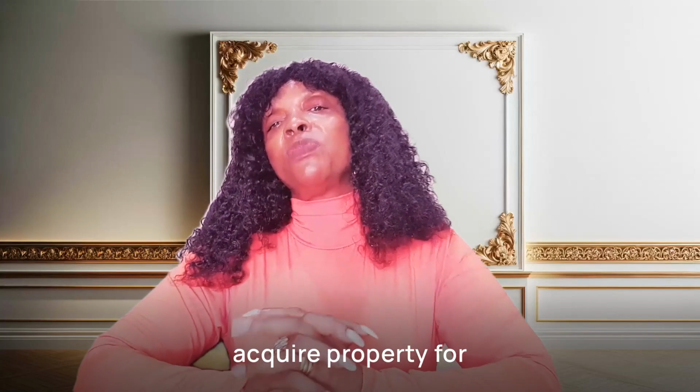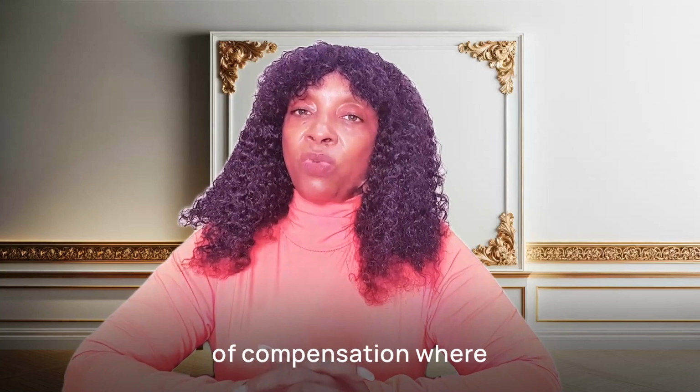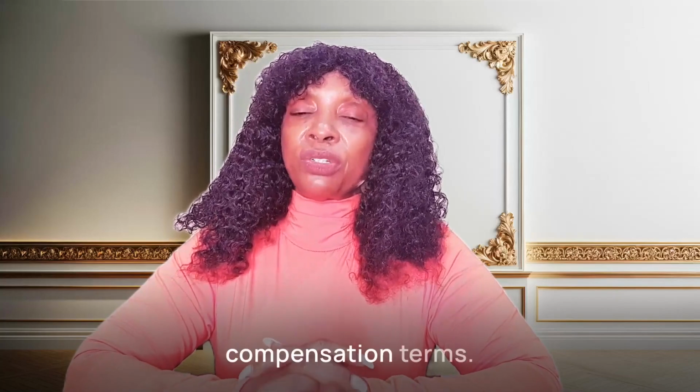Number eight, compulsory acquisition. The government can acquire property for public purposes under the Land Use Act. Owners are entitled to prompt payment of compensation where this happens. The process involves serving notice to the property owner and presenting compensation terms.